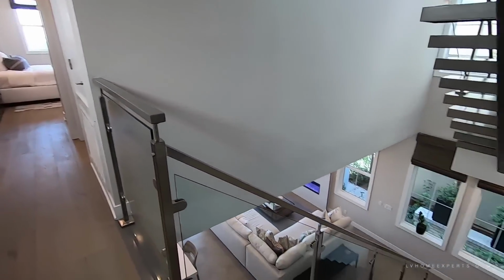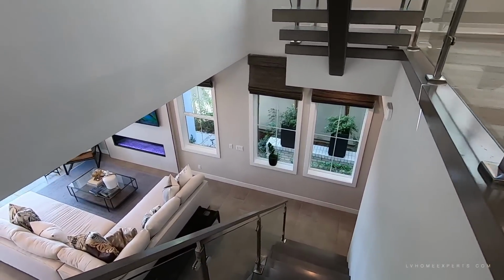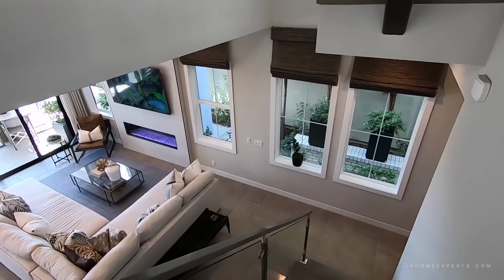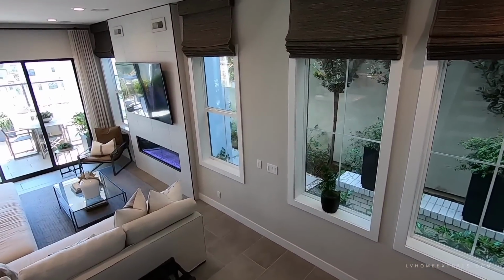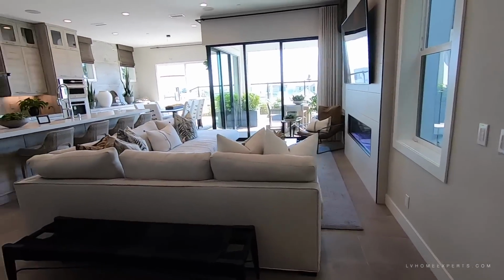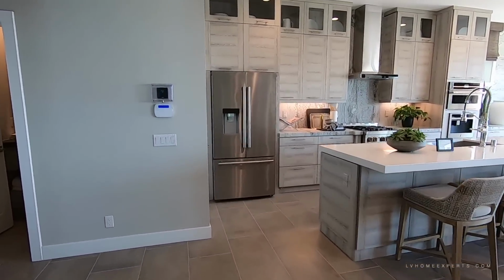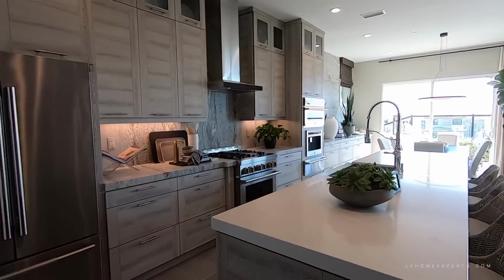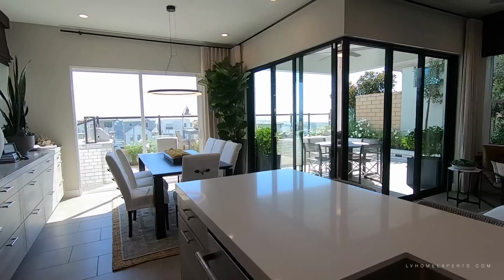I don't know. Let me know in the comments below if you guys are from California. How does somebody afford a $1.7 million home? I mean, that's just so expensive. Unless my calculations are not right. Let's take a look at it again with this mortgage calculator. Just want to make sure I'm right here.